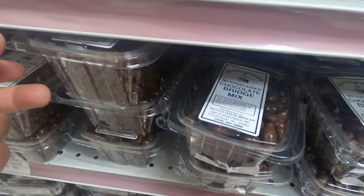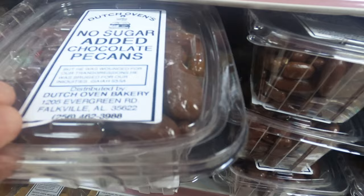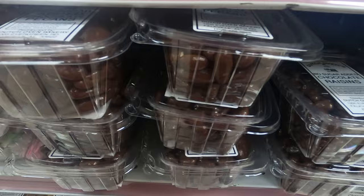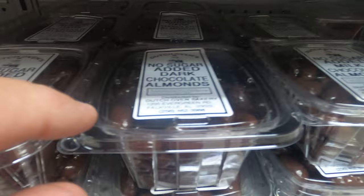This is the no sugar added section. Oh, is it? Oh, yeah. But you know, those are just boiled things. It's not made here, you know. Says Dutch oven. No, it don't say that. It's just packed up. Oh, okay. That's all. Those are made in the factory.